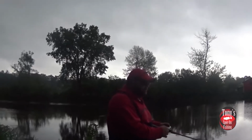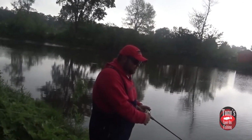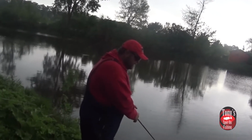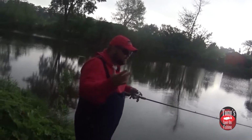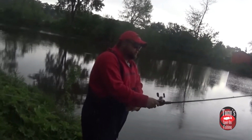Three different low pressure systems have kind of swept through the area. We currently have another storm that we're working on right now. And what can we do to catch fish when it's like this? Water temperatures have fluctuated because we've had warm air for a few days, and then we're dropping back cold. We've had cold rains, warm rains, all over the place.